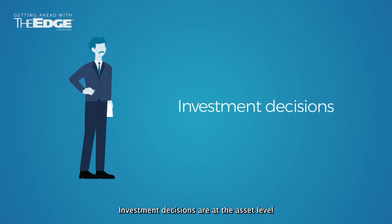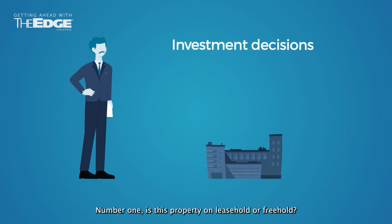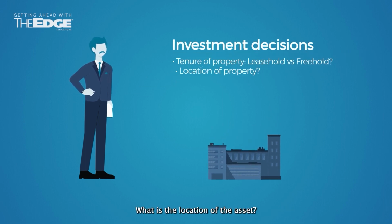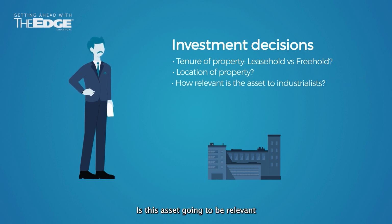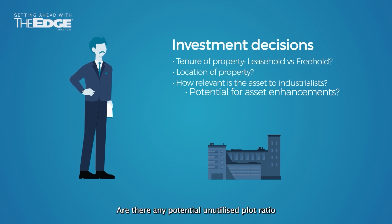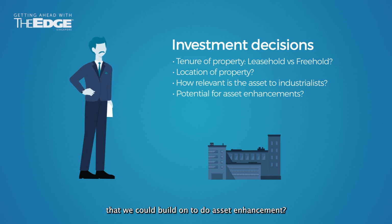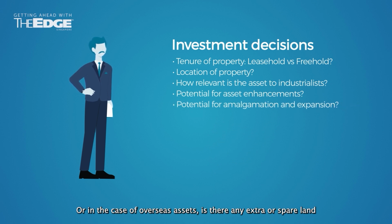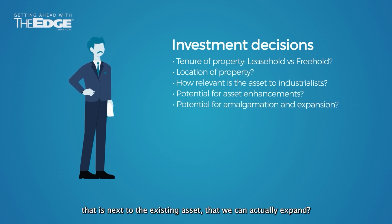Investment decision is what we call at the asset level. We always ask ourselves a few key questions. Number one, is this property on leasehold or freehold? What is the location of the asset? Is this asset going to be relevant to the industrialists that we are targeting and that are coming to the country? Are there any potential unutilized plot ratio that we could build on to do asset enhancement? Or in the case of overseas assets, is there any extra or spare land that is next to the existing asset that we can actually expand?